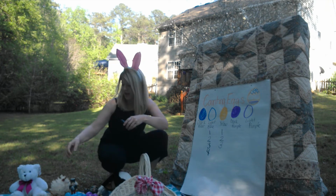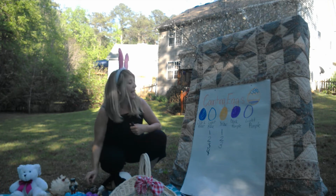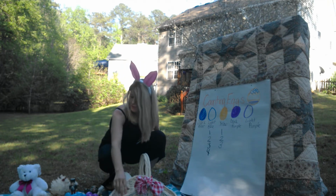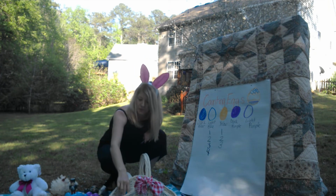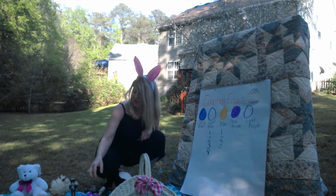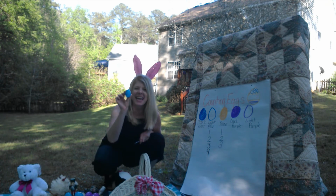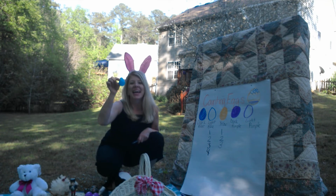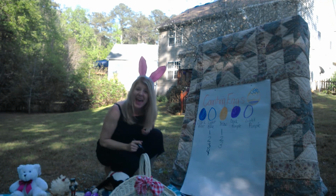Okay. Now we're going to count the toy soldier eggs. He has a lot of eggs. Okay, guys, he has the dark blue eggs. Okay. 1, 2, 3, 4. Wow. What comes after 5? Oh, 6. 7, 8. Okay. Wow. 8 dark blue eggs.